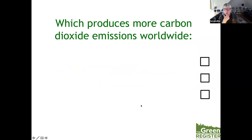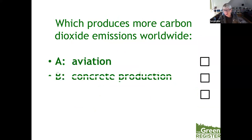And then this is just to give you an idea about greenhouse gases and it being more than just carbon. So it's a trick question. When I'm in the room with people, I say, well, which produces more carbon dioxide emissions worldwide? Is it aviation? Is it concrete production? Or is it cows? Many people say cows, but actually it's concrete production.